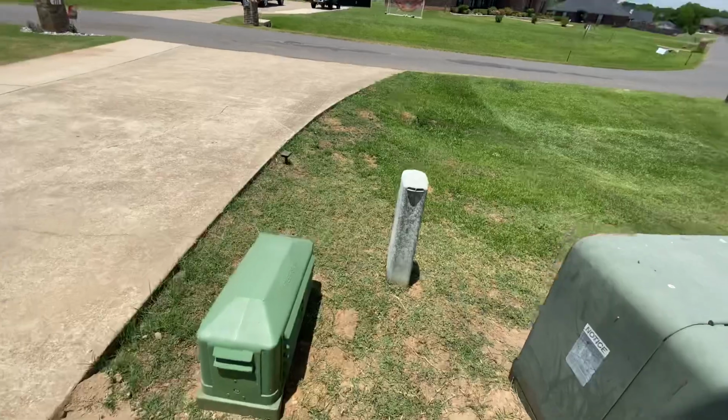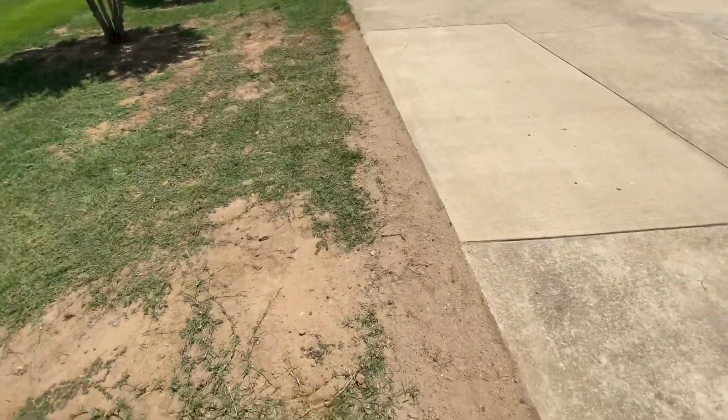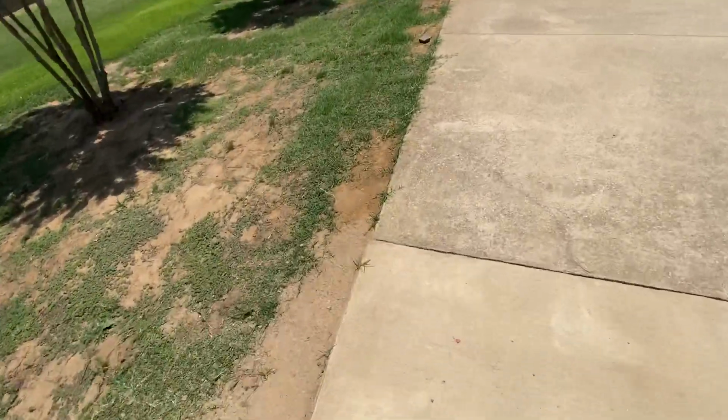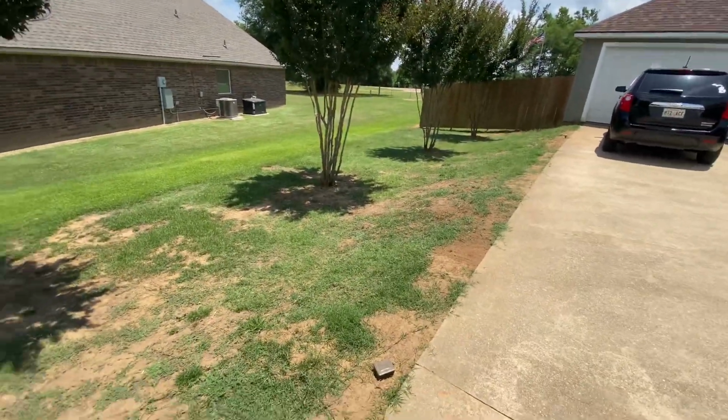Just gotta finish her off. I don't know if this is actually gonna have anything grow in it. If not, oh well. I'll take it out, put new dirt in there, be good. This side yard is actually starting to fill in good. They don't call me the lawn pusher for nothing.